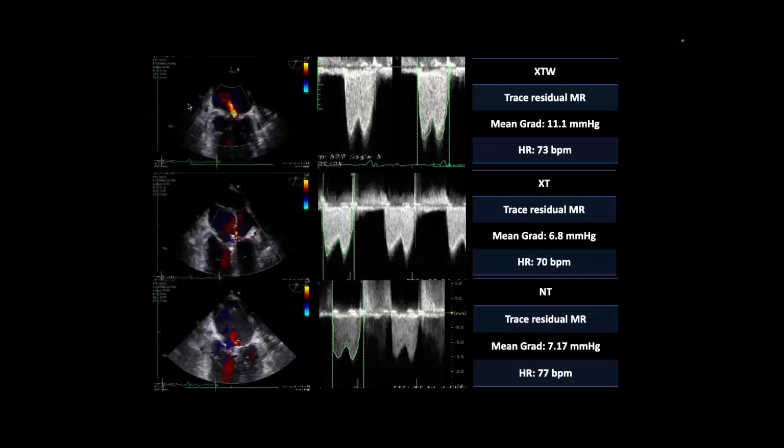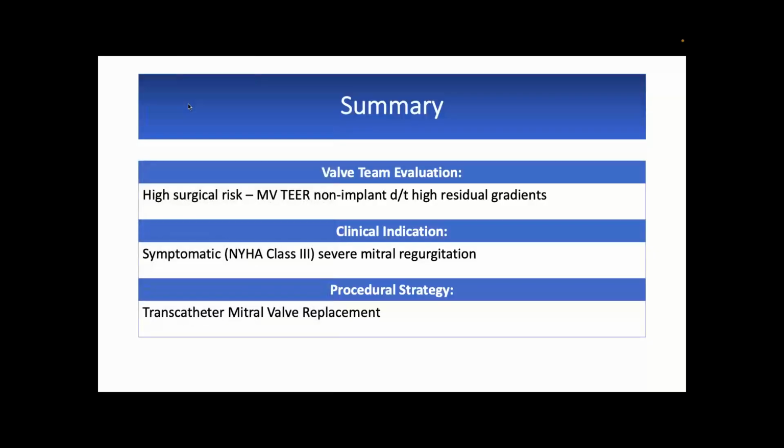So we just remove the clip, and then we try an XT. And it gives us a mean gradient of 7, which is still not acceptable because, again, 7 means probably when the patient's not under GA, her mean gradient is going to be around 9. So we didn't feel that this was appropriate, and an NT clip also gave us a similar value. All of these clips were successful in reducing MR, but the residual gradient was a little bit too high.